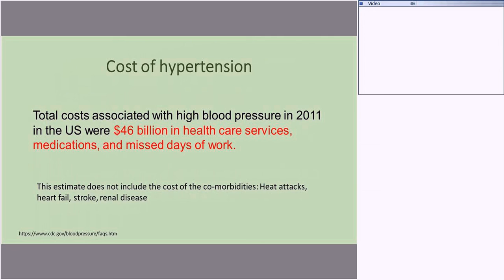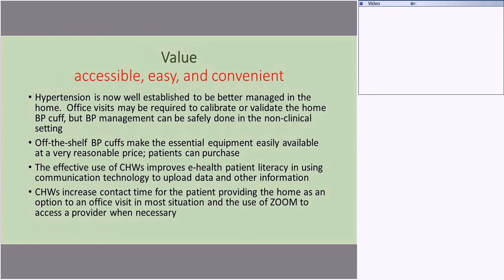Looking at the value equation, to start with, hypertension in 2011 cost $46 billion in healthcare services, medications, and missed days at work, not counting the comorbidity. So doing hypertension care more efficiently and more effectively clearly will reduce those costs.